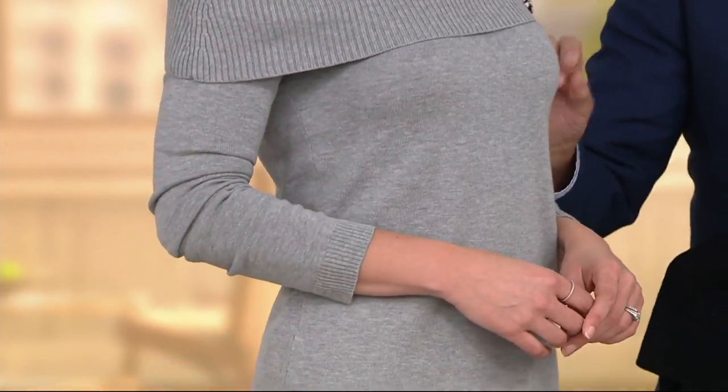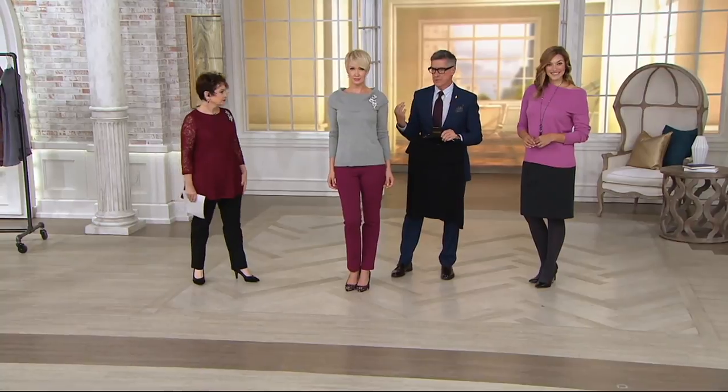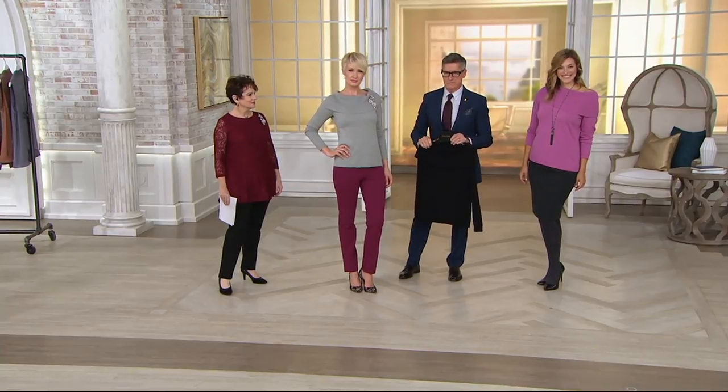I love a sweater that you can wear to the office simply by going like that. Now, that's the office, but it's still very feminine, very pretty. And then for evening or for dressy, or maybe you're taking your husband out to dinner, just pull it off one shoulder. Yeah. Drive him nuts. Right. I love it. And also great with pants.